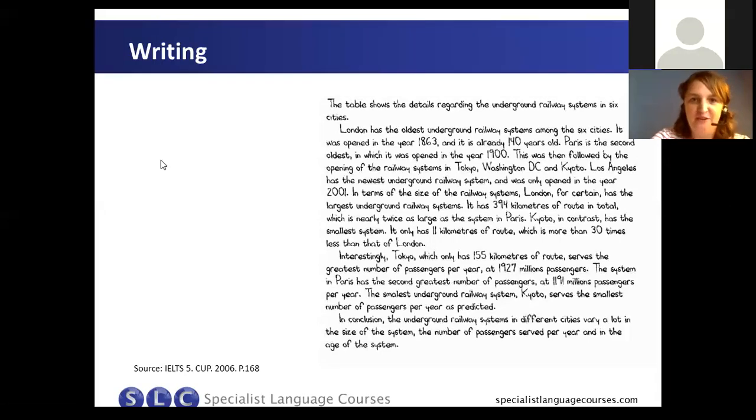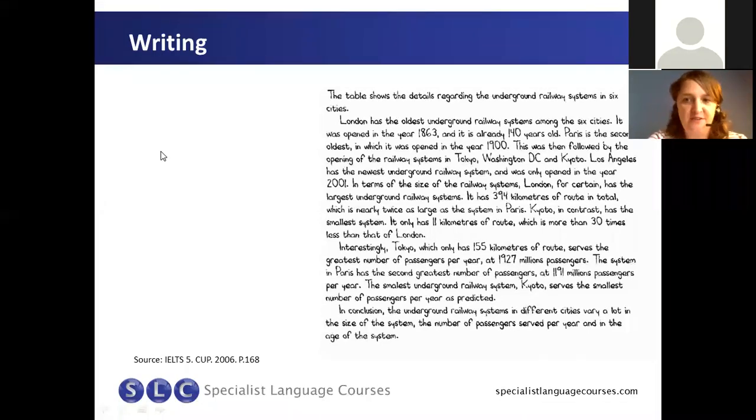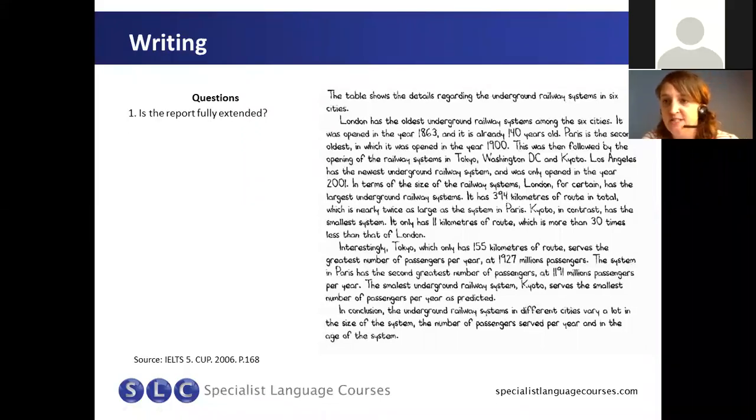Okay, so let's look at some of our specific questions again. Is the report fully extended? You've answered some of this. You said there's some comparisons. It's good. Do we have enough details? We have quite a lot of details here, but perhaps not too many. So the report is fully or almost fully extended.